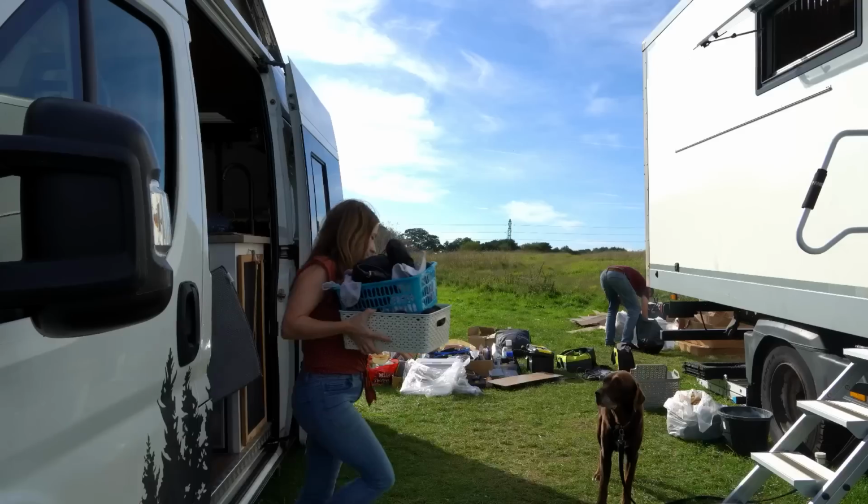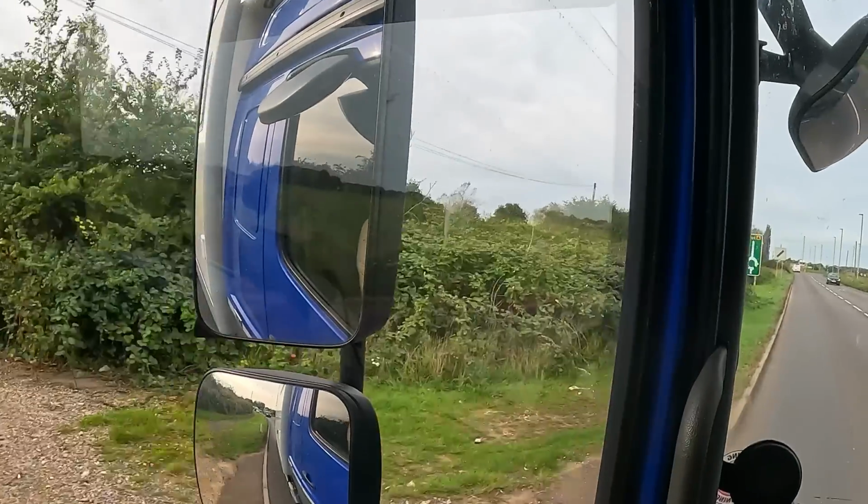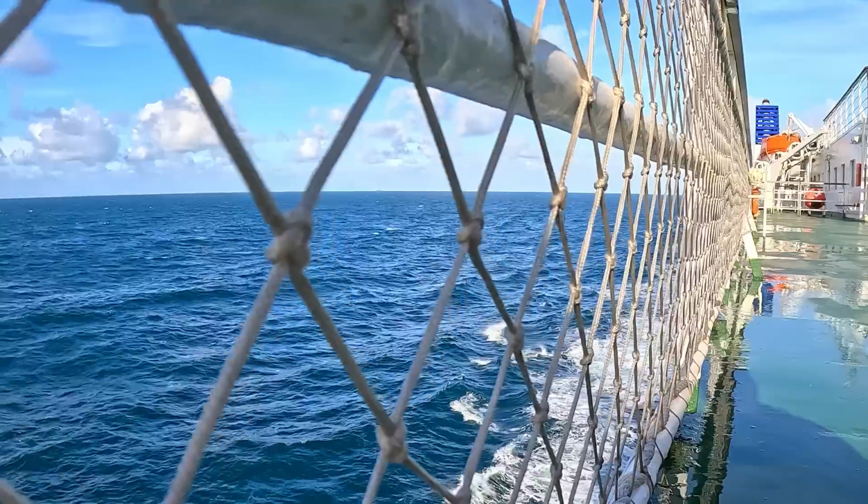Previously on Touring with the Kids. Our family of 5 finally moved into our new lorry home. We had a successful first trip in the UK and took it on its maiden voyage overseas.